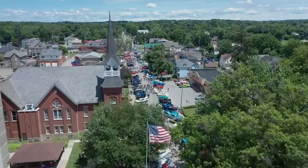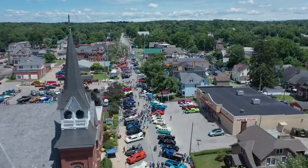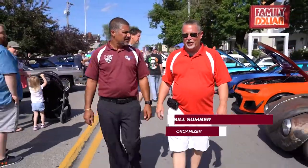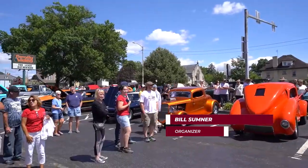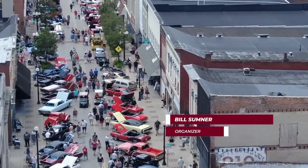Bill, I am so glad I came this year. This is absolutely phenomenal, the amount of people, the amount of cars. We knocked one out of the park today. I mean, we had the perfect day. It was only 75 degrees, 0 chance of rain, 300 cars in this place before 9 o'clock in the morning. Wow. And this show doesn't start until 2.